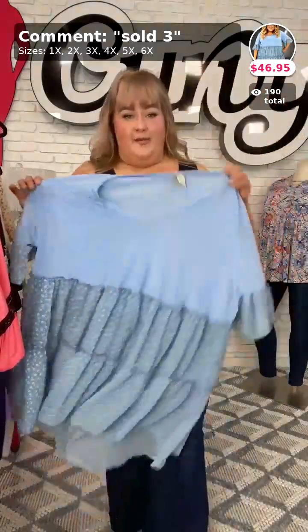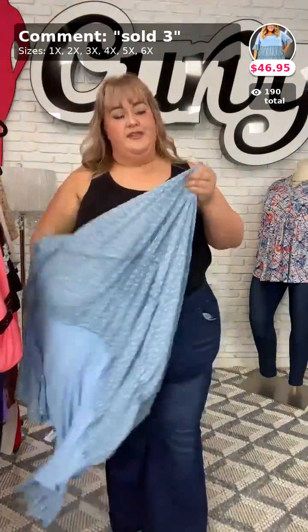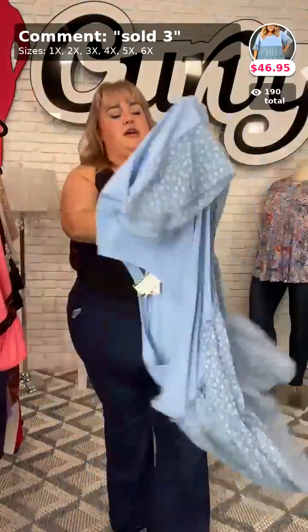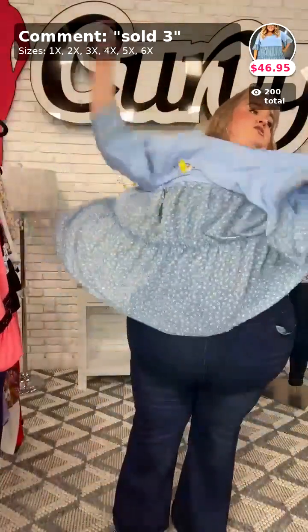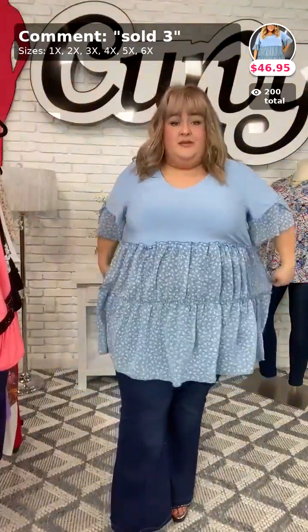So, all dolled up in the blue. The very bottom material is blousey, like that rayon. It does not have any stretch. It is $46.95 for this top right here. Here's the blue.